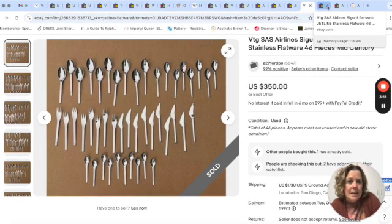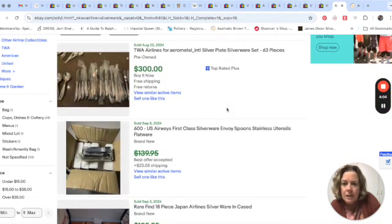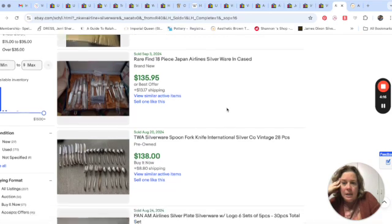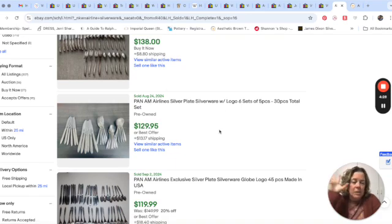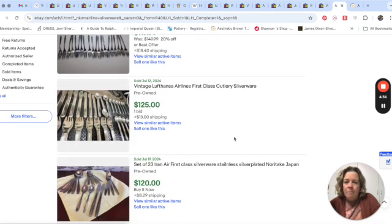Why is that? Next up is just a general search I did so that you can get an idea for some of the other things that you can find. TWA Airlines for Aero Metal International, Silverplate, Silverware, $300. We've got some Japan Airlines. So a lot of times if the airline is no longer in existence, that can be a good thing. Pan Am, that just screams mid-century to me. $130 for some Pan Am flatware. As you can see, these are kind of higher prices because there's more of them. Lufthansa. Woo! Lufthansa.